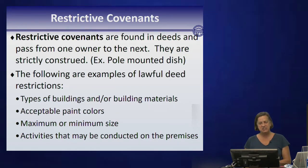So the point of the case is this, that restrictive covenants are often found in deeds, and they are strictly construed against the person who wrote them.